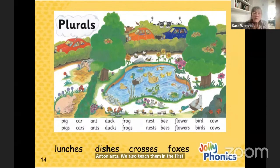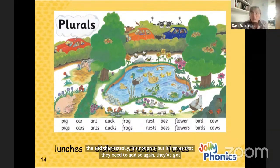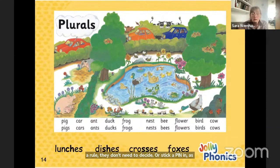We also teach them in the first year that if the word ended with ch, sh, s, or fox, which is still a sound because that X is an X, that sound still comes on the end, then actually it's not an S, but it's an ES that they need to add. So again, they've got a rule. They don't need to decide or stick a pin in, as we say. They know if it ends with a ch, a sh, or a s, the X, then it needs an ES to make a plural, not an S.